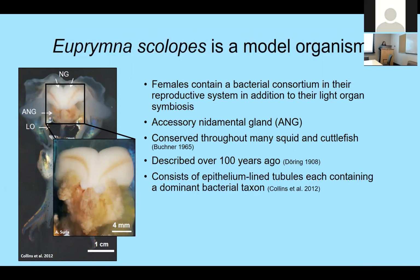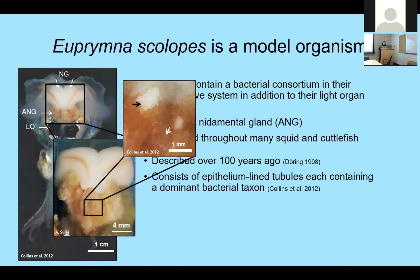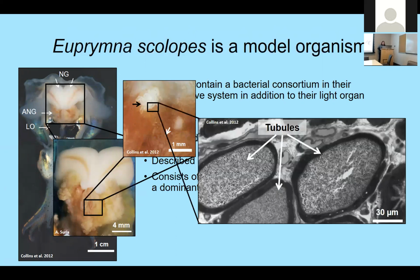The organ consists of a number of epithelium-lined tubules, and each one of those tubules contains its own dominant bacterial taxon. So you can actually see a couple of tubules here, and you see that they're different colors, and that coloration actually comes from the bacteria in the tubules. And if we look at this light micrograph, this cross-section, you can see this really thick epithelial lining, and then each tubule is just packed with bacterial cells. And there's usually on the order of about 10 to the 10th bacterial cells per ANG in a mature animal.